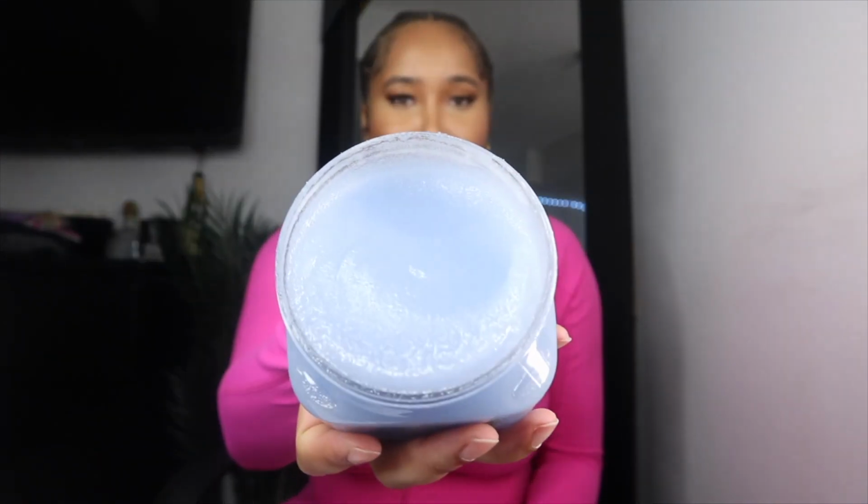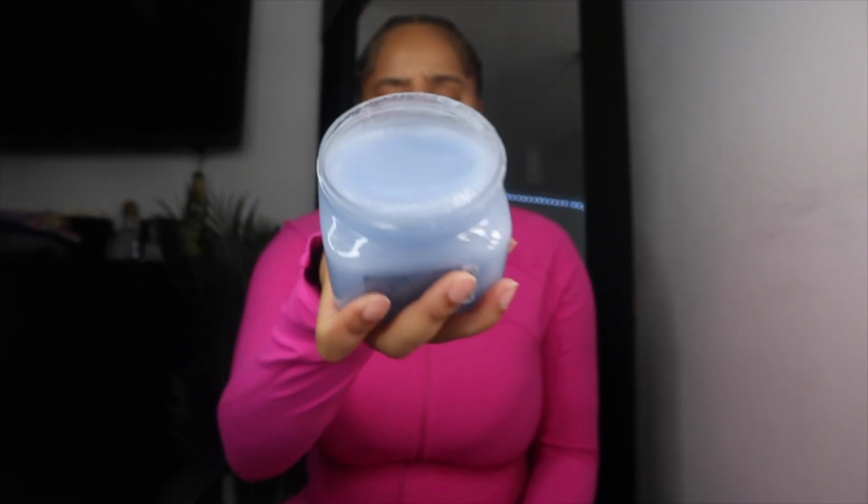It smells so good. But I can't forget about my baby Tree Hut. This is the best exfoliant scrub I've ever tried before. They don't sell this in Canada anymore for some reason, so I had to grab this when I saw it. I never tried this flavor or scent before. This one is the Exotic Bloom and it smells amazing. This literally smells like you're exotic, no word of a lie. It smells so good. I'm excited to use this.